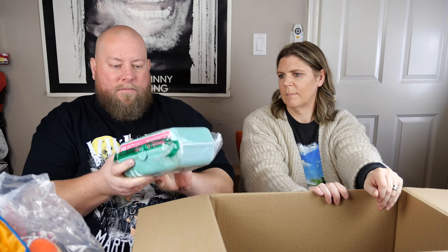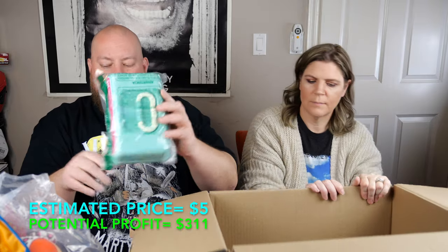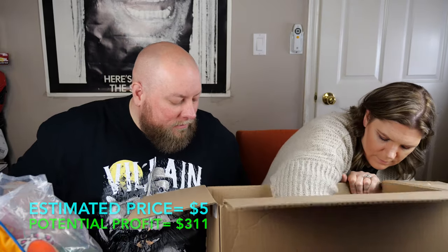Pretty and petite classic case. Swivel. Little makeup vanity case it looks like. Yeah. Little cheapy thing. Little cheapy vanity case. Like $5 to $10.